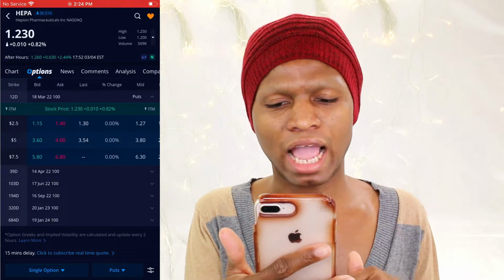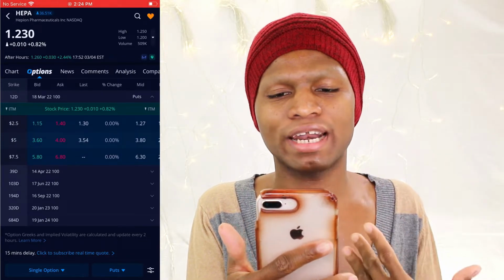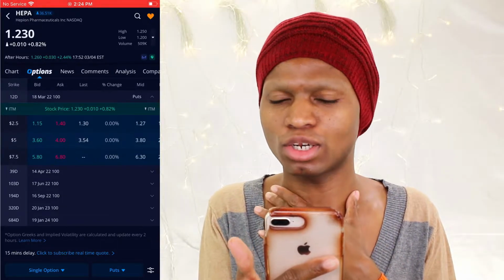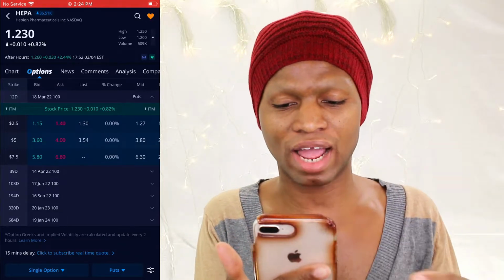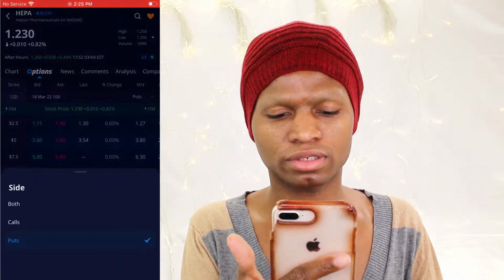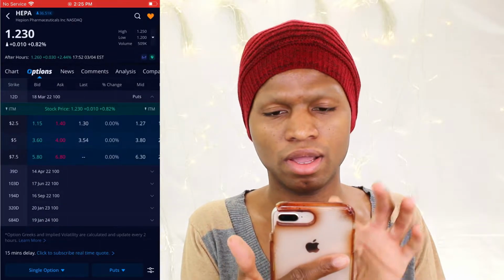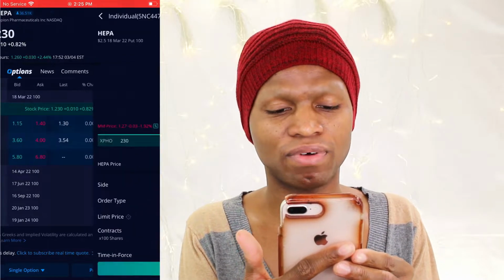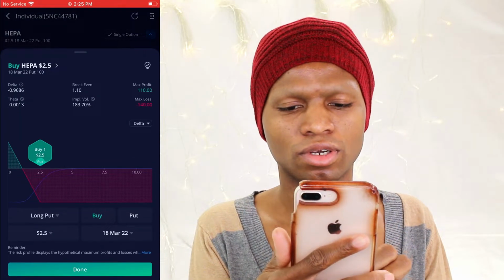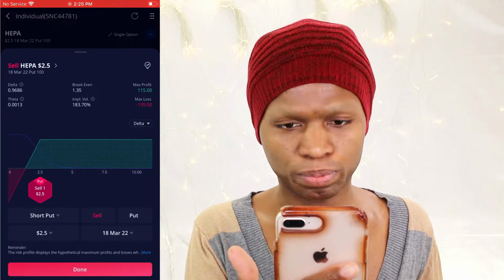Okay, trading. Now the lowest it has here is 2.5. So if I wanted to sell, I am buying the rights, right? I would have gone with something lower, but this is what they have, 2.5. Okay, so single option, I want single option. Puts. I don't want calls, I don't want both, I want puts. Okay, now I will click on the strike price of $2.5. I will go to single option up there. Now I will change my long puts to sell puts.